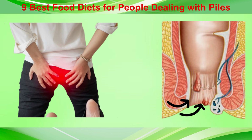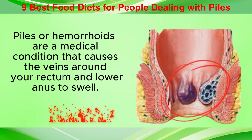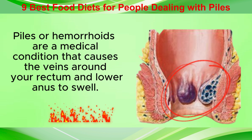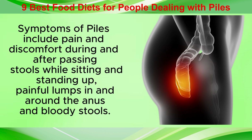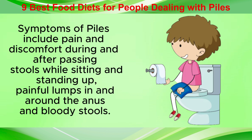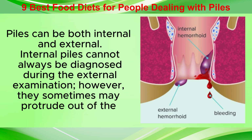9 best food diets for people dealing with piles. Piles or hemorrhoids are a medical condition that causes the veins around your rectum and lower anus to swell. Symptoms of piles include pain and discomfort during and after passing stools, while sitting and standing up, painful lumps in and around the anus, and bloody stools. Piles can be both internal and external.